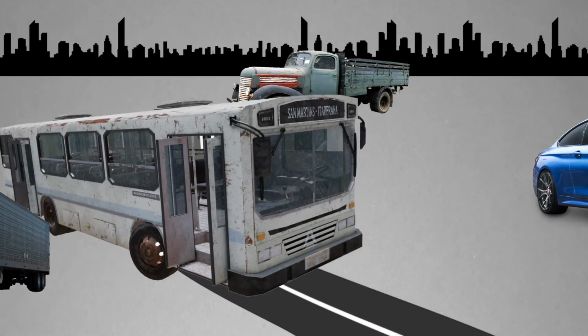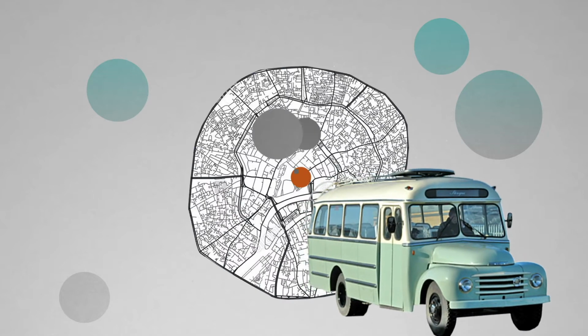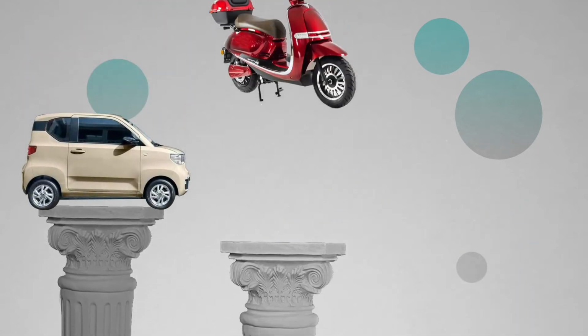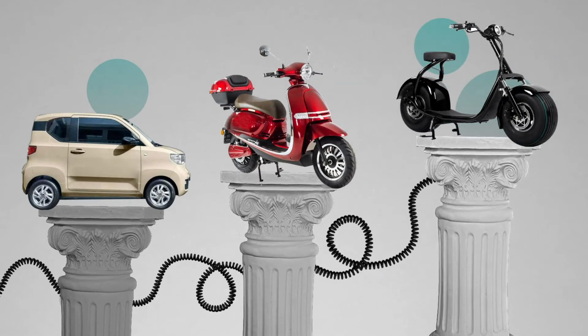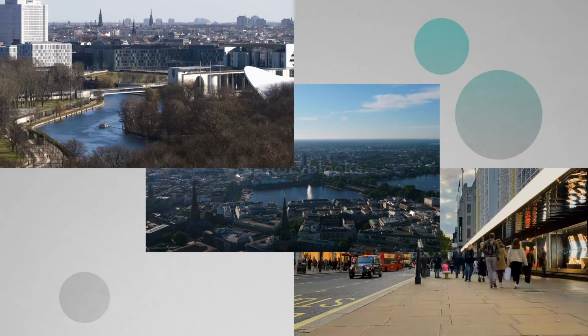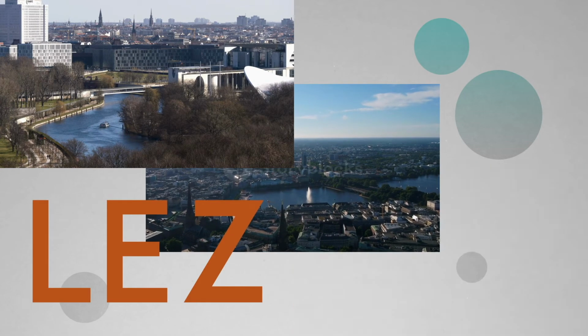One obvious step is to cut down the number of cars on the road, or to make sure that the cars that are present in the city centre are less polluting. That could mean electric vehicles, or newer vehicles operating to higher emission standards. Many cities in the world have gone down this route by introducing low emission zones.